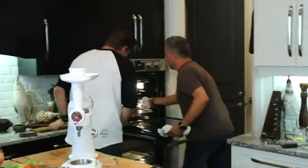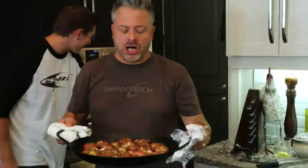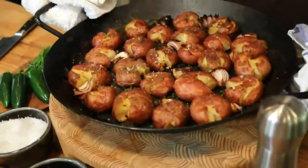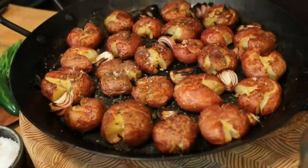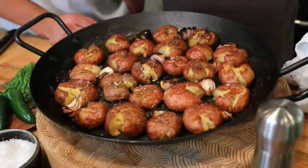So let's do the reveal here. This is something I think you're going to love. So, nice and tight. You know, we've adopted this military application and used it in the kitchen. Slow is smooth, and smooth is fast.